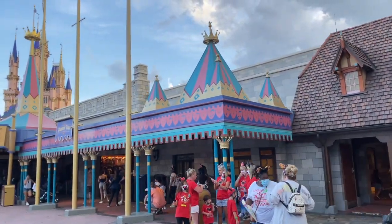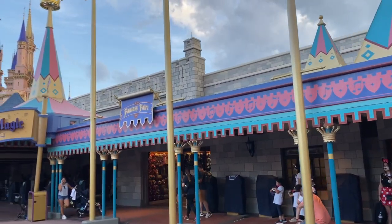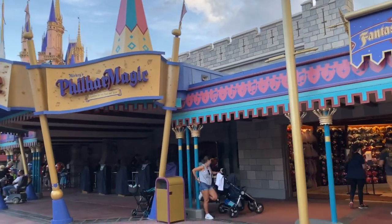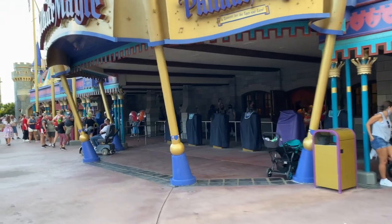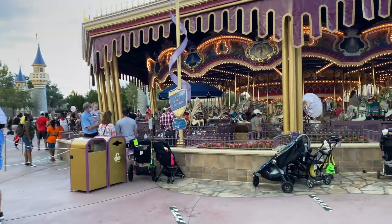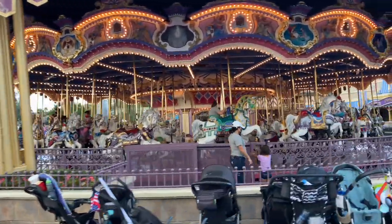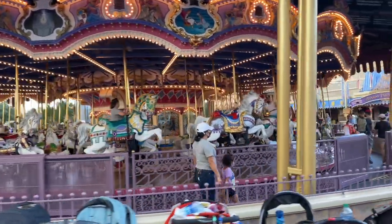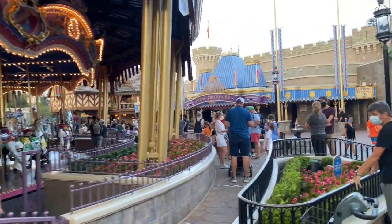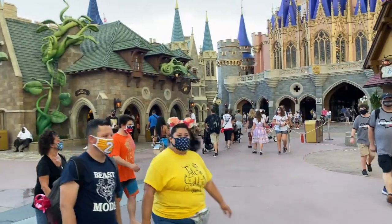Heading over to Mickey's Philharmagic, and it looks like they're handling and processing their queues just fine. And over here, Prince Charming Regal Carousel, and that looks like a very reasonable queue for what is Columbus Day weekend. Again, in previous years, this is a pretty busy weekend, but it seems fairly reasonable.